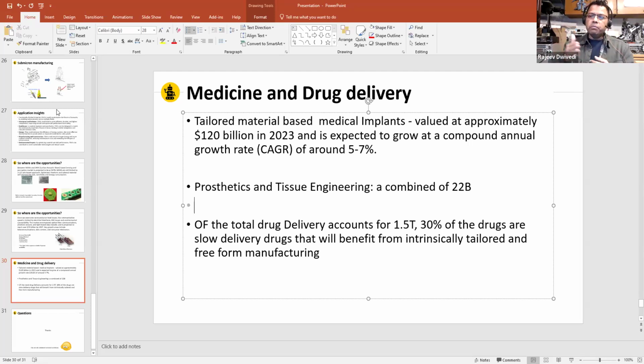What if I can blend our material? What if I can use the robots or this freeform manufacturing approach to exactly manufacture that bone, to mimic exactly the behavior of natural bone at the microstructure level as well.